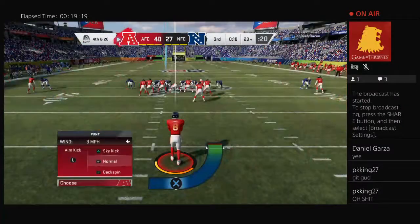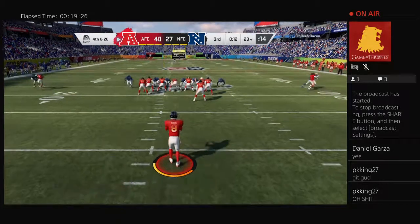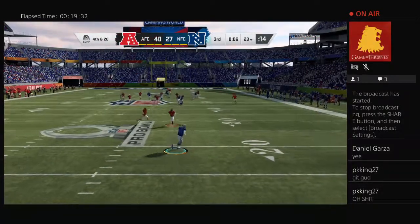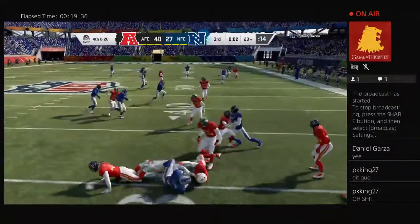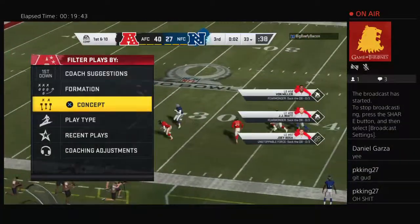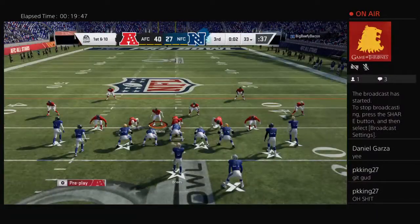The AFC punt team out there now as the drive goes backwards, so he's on to punt it away. Nice job bringing that one back. 14 on the return. And the NFC will take over 1st and 10. Trying to get one more in here before the quarter breaks.